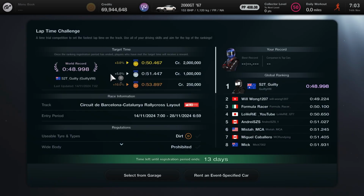Now, I did jump on within the first few minutes, and the top 3% time was a 50.467 for 2 million credits. Top 5% was 51.447 for 1 million credits, and top 10% was a 53.897 for 250k. Now again, this will change over the next couple of weeks as drivers improve and yourself will improve.